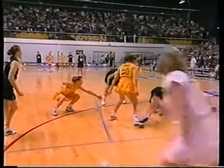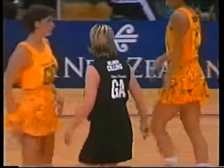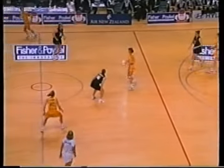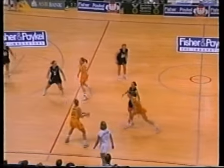8:40 to go in the second quarter as Hardcastle looks to get it in. She's overplaying that bounce pass across the circle, Anne. Yeah, I was thinking it just wasn't necessary. That's one of those moments like State of Origin footy where possession and hanging on to it might be the better option. We won't talk about that, though.